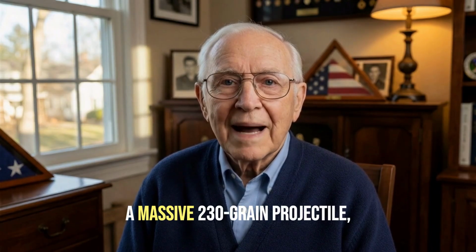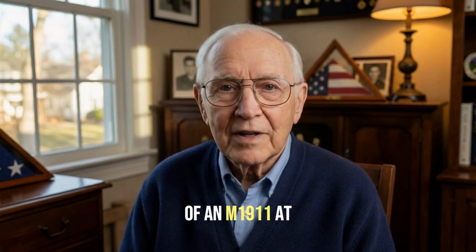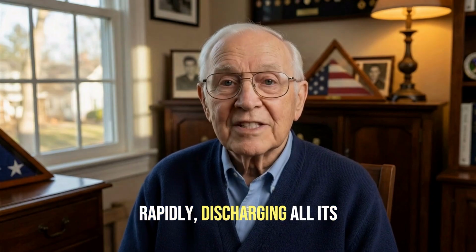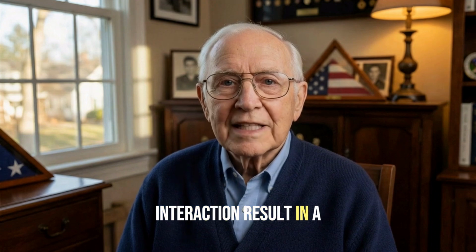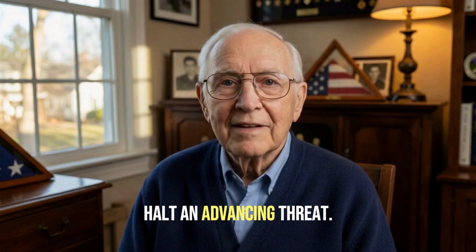The .45 ACP is a massive 230-grain projectile weighing 14.9 grams. It leaves the muzzle of an M1911 at a sluggish 253 meters per second. Because it is subsonic and wide, it lacks the aerodynamic profile to pierce cleanly through a human body. Instead, it acts like a flying brick. Upon impact, it decelerates rapidly, discharging all its kinetic energy into the surrounding tissue at once. This creates massive blunt force trauma. The mathematics of this interaction result in a systemic shock, causing the immediate collapse of the muscular and nervous systems. This is the true definition of stopping power. It is not magic. It is the mechanical transfer of energy to halt an advancing threat.